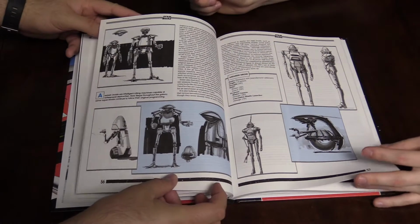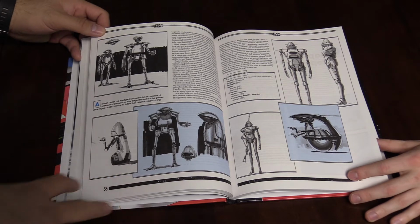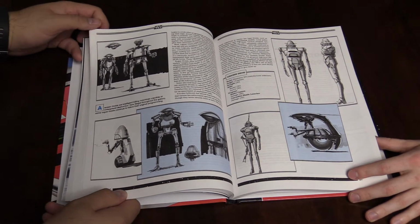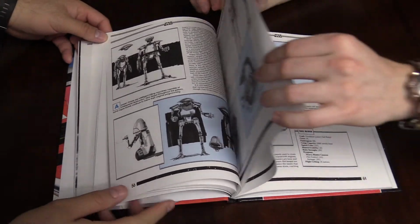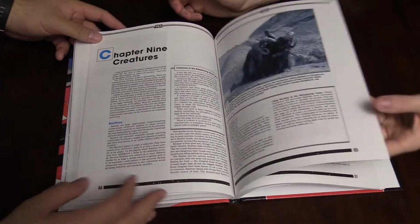Let's get to droids. It's funny too because you can see the early concept designs and how those have tweaked and changed over the last 30 years. Here's droids. Assassin droids. You get the idea. There's a lot of really cool stuff. We could spend hours going through this book showing it off just because there's so much stuff.